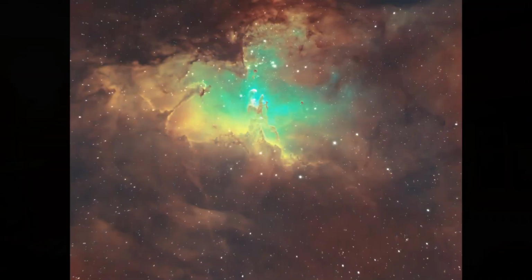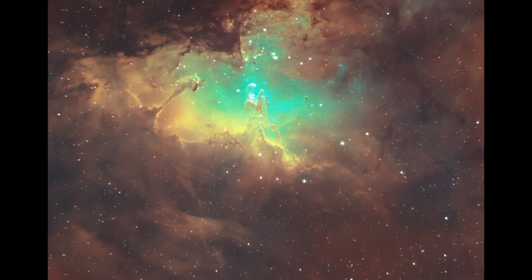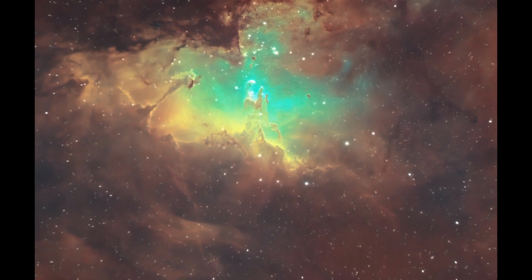Maybe I could revisit this with the 200P to get a little bit closer, but this was a narrowband image, taken with the 80ED Pro and the 1600mm Pro monochrome camera. I managed to get some of the detail in the Pillars of Creation, certainly not far enough back to see the Eagle Nebula in any wider context, but it was really the Pillars of Creation that I was after.